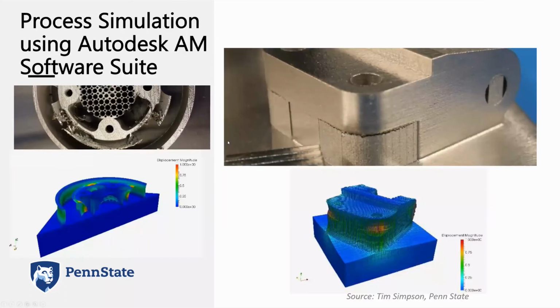Speaking of process simulation as part of the course, here are two good examples of using our Autodesk AM software suite to predict the amount of distortion we can have for a given material and given laser conditions, and the likelihood of displacement within a particular magnitude if you're using different support strategies. These were all simulated using our Autodesk software suite. The other aspect we use, and you will see in slides to come, is to simulate different laser scanning strategies, which will then be used to understand the process-structure-property correlation.